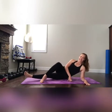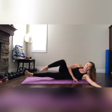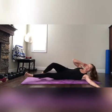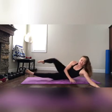Okay, 15 seconds left here. Remember what side you're on, because we're going to do the other side. If you want more of a challenge, you can make it more of a side crunch. So coming down to the floor, keeping that arm out in front, and we're switching it up.